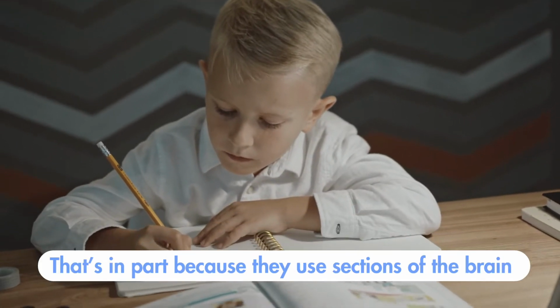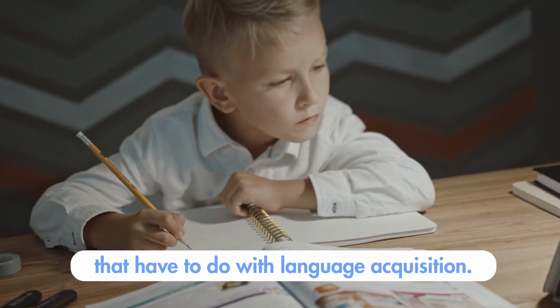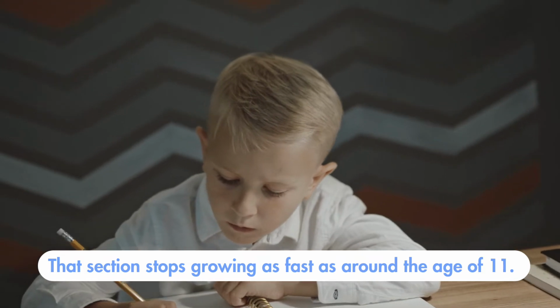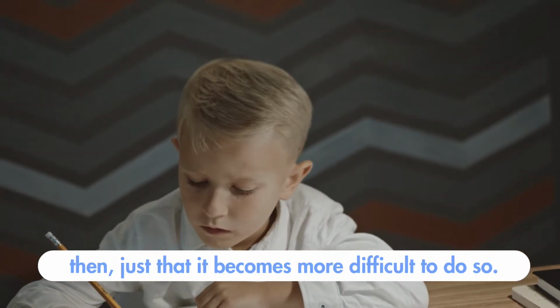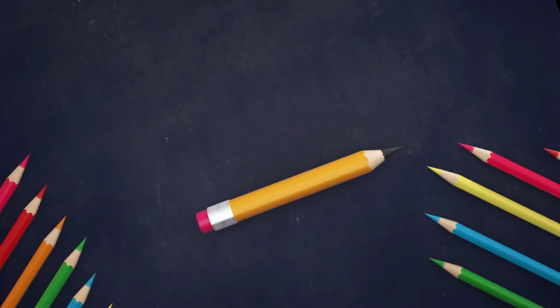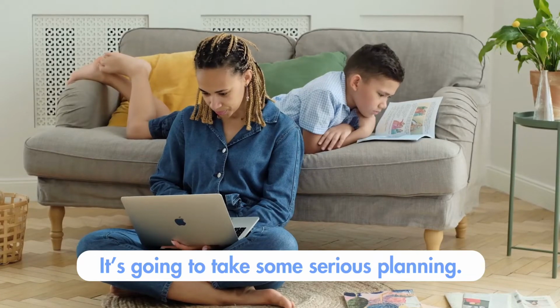This is in part because they use sections of the brain that have to do with language acquisition. That section stops growing as fast around the age of 11. That doesn't mean a person can't learn a second language then, just that it becomes more difficult to do so. 2. Plan. Learning another language won't happen by accident. It's going to take some serious planning.